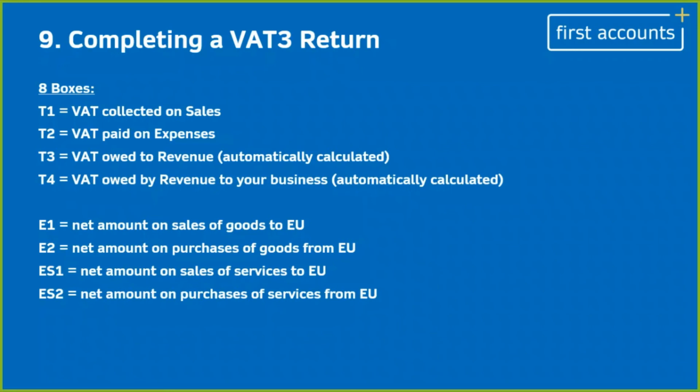Your T2 is the VAT paid on any expenses and on any goods and services that you purchased. So for example, let's say you bought a laptop from a company in Cork instead of in Germany. You put the €230 VAT on that invoice into your box T2.